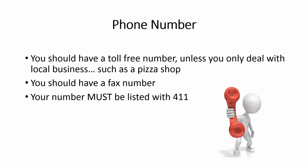Now, here's one of the basic requirements most people miss. It's crazy, but lenders will deny you just because you don't have your phone number listed with 411. As a matter of fact, it's one of the most common reasons that we see people get denied for financing. It's crazy. So there's a company called List Yourself that will help you do this. You can't just go out and get listed with 411. So I'm telling you this so you don't have to learn the hard way. But a company like List Yourself can do this for you.